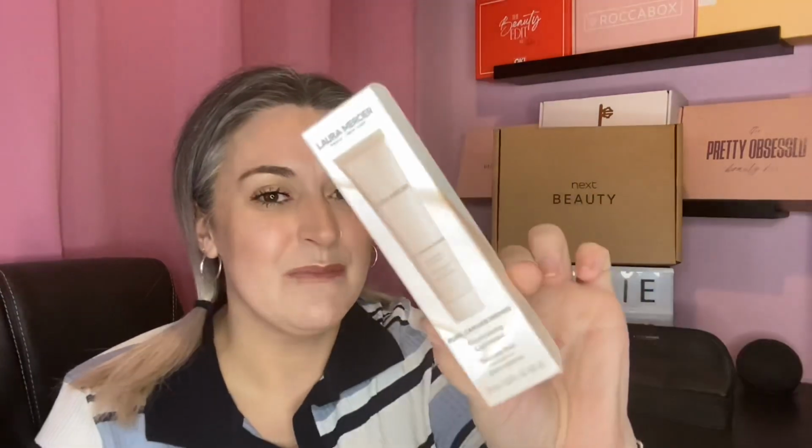So the second item in the box, we have this. So this is Pure Canvas Primer Illuminating. The first step in Laura Mercier's iconic flawless face routine. This illuminating primer has instant glow-giving benefits thanks to the blend of marimum pearl and radiance boosting porcelain flower extract. So this actually sounds great. I mean, I'm going to use it anyway because it's Laura Mercier and I have to experience some bougieness on my face, but I'm really happy that it is illuminating. I am obsessed with illuminating stuff at the moment, and the travel size is 25ml, but that's a really decent size for a travel size.